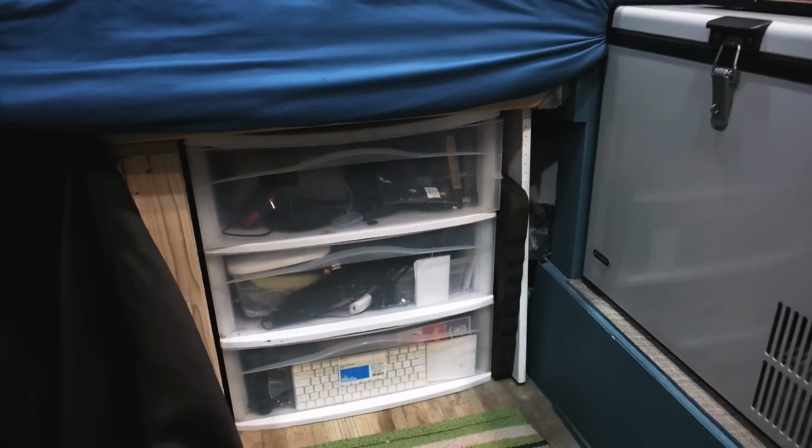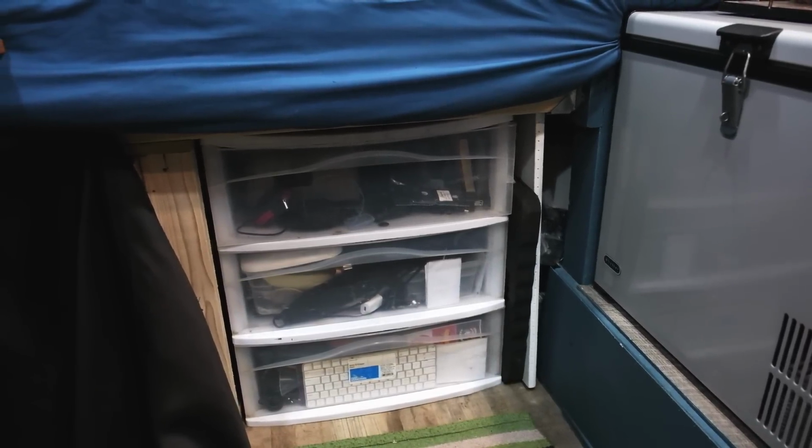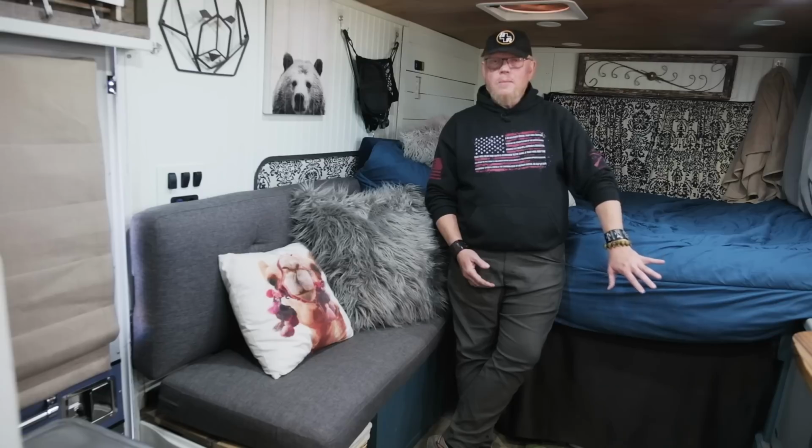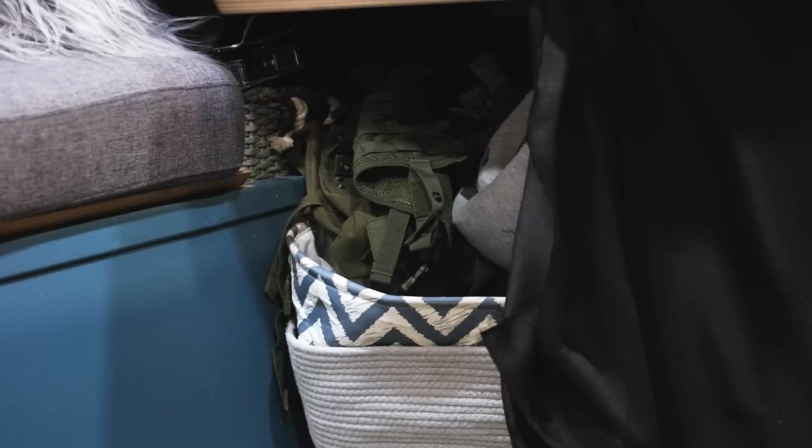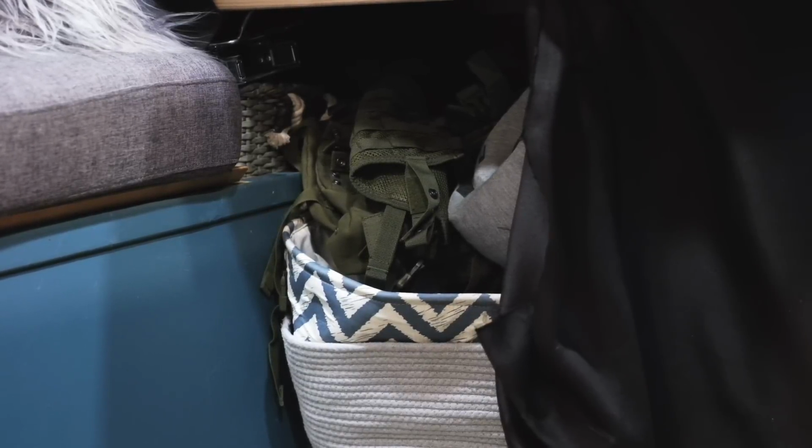So under the bed, we have a lot more storage. We have 3 drawers here as a slide out that holds most of my tech and some other extra odds and ends that we get to occasionally. And on this side, it's more of a general storage. My backpack stays under there. My hydration pack stays there. Any extra belts and things like that.